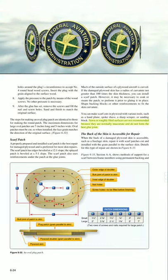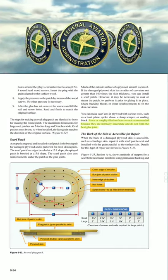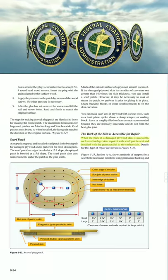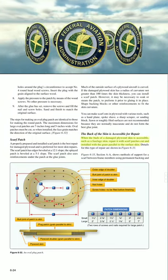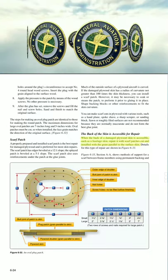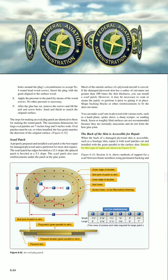Sawn or roughly filed surfaces are not recommended, because they are normally inaccurate and do not form the best glue joint. The back of the skin is accessible for repair. When the back of a damaged plywood skin is accessible, such as a fuselage skin, repair it with scarf patches cut and installed with the grain parallel to the surface skin. Details for this type of repair are shown in Figure 6-33.